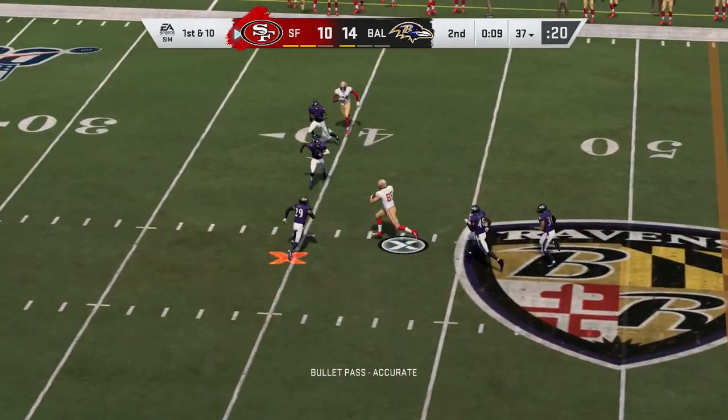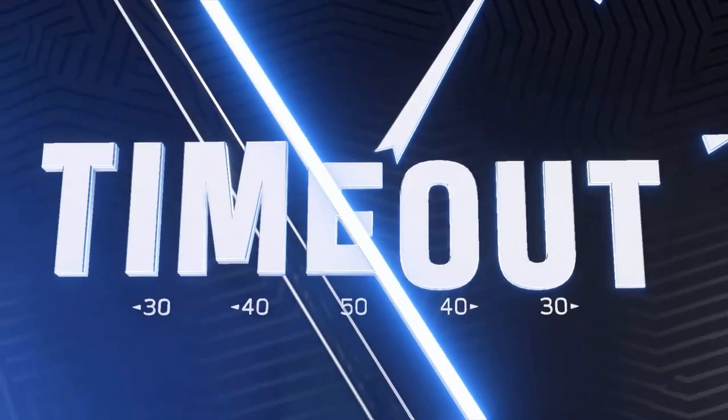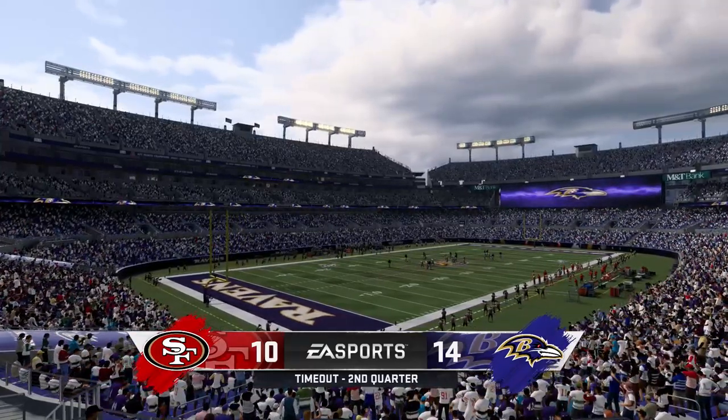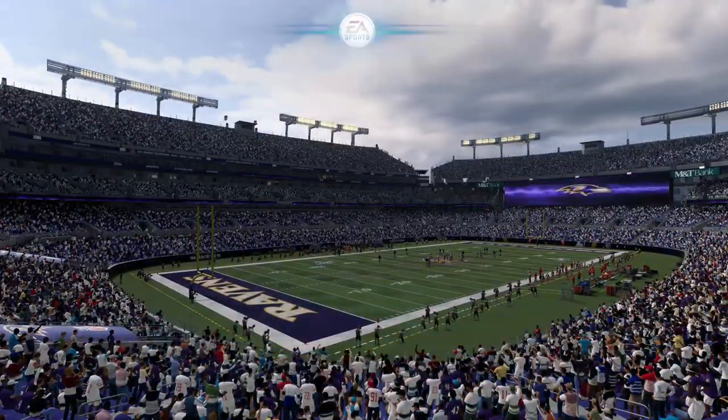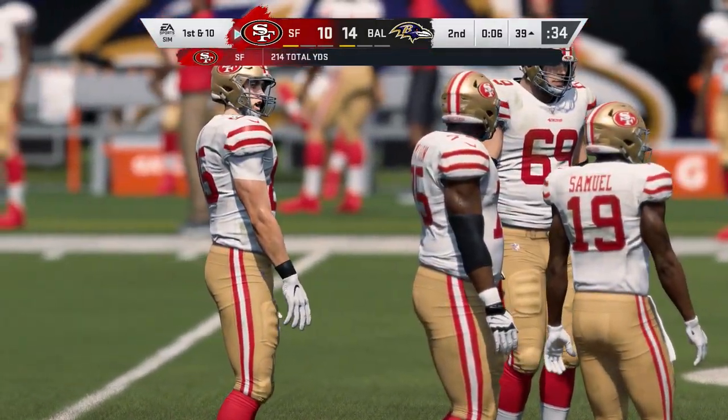Trying to shake off the interception from the last drive. He'll look to throw. And able to rip off a big chunk of yardage before being dropped inside the 40. Now a timeout taken. Perhaps a chance for one more quick play and then another timeout if they hurry. We'll see.